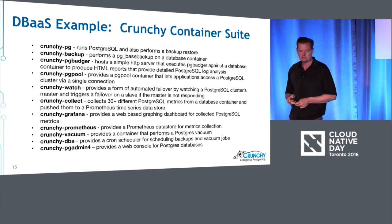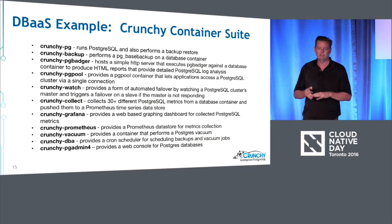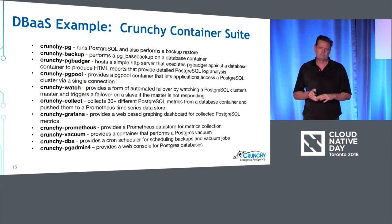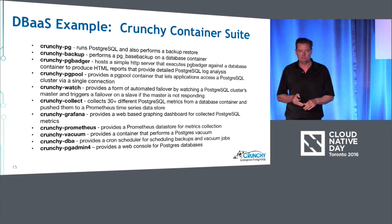Crunchy Collect is really the entire suite of Crunchy Prometheus, Grafana, and the Prometheus gateway, all kind of just wrapped up under something we call Crunchy Collect. But there's also an actual Crunchy Collect container that is that Golang code that scrapes or pulls Postgres metrics.